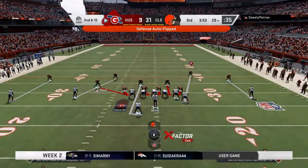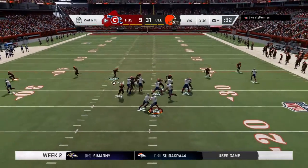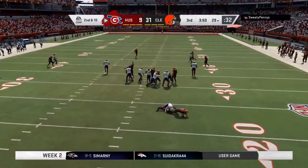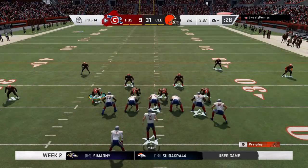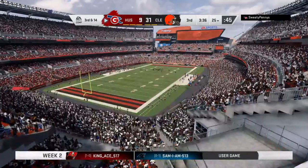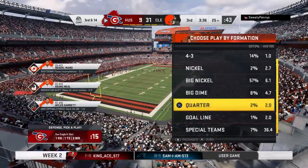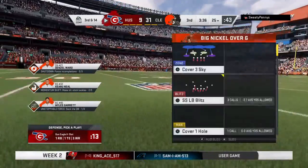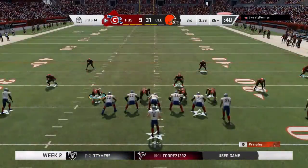Here's 2nd and 10 now from the 29. Nowhere to escape, and he goes down. This offense in desperate need of a conversion as they come up on 3rd down. And now a timeout called defensively by the Browns. It's just their first, so two remaining as they burn one here in this third quarter.